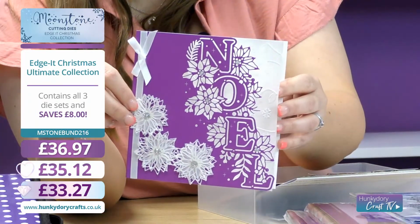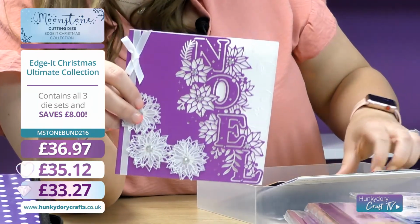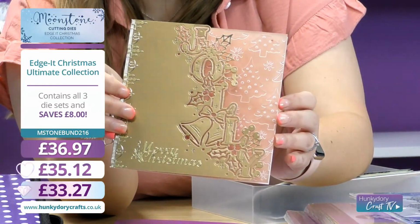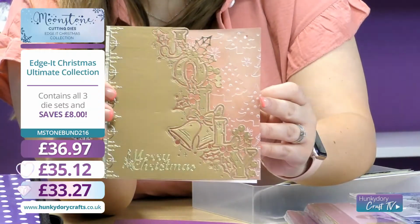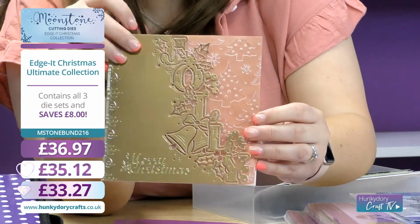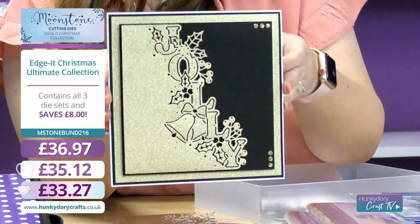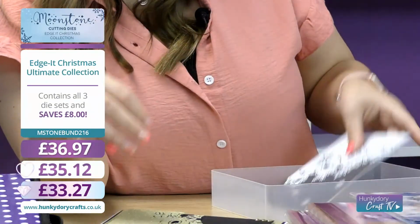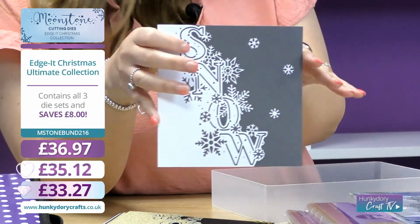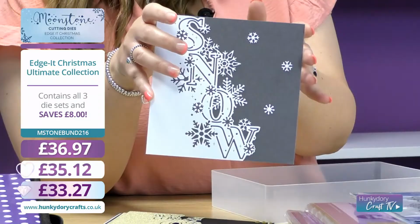They just look so delicate and beautiful. And when we talk about colour schemes as well, I really like that purple with the white. Just something a bit different. Then another one here, using that glistening gold, a really lovely finish. And that's a lovely embossed background, isn't it? Here, using your shimmer card, you can't get enough of sparkle at Christmas. I think these dies are perfect. Christmas is the time to make those extra special cards, so go all out. And these Edge It dies do just that for you.